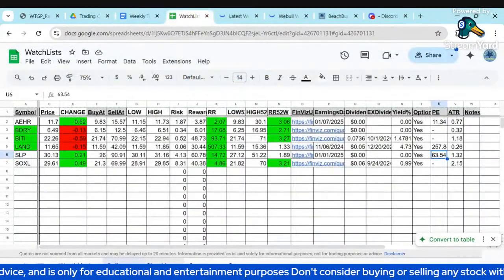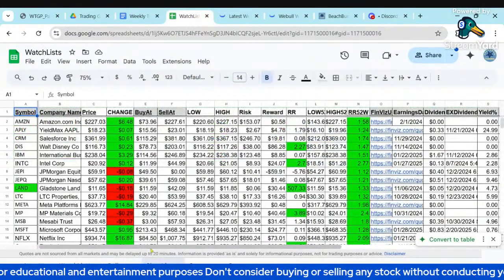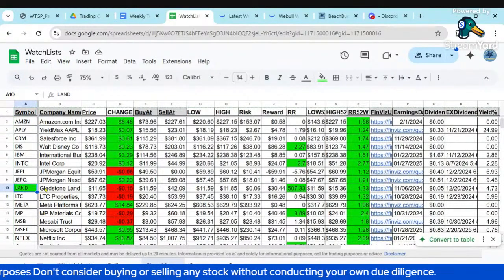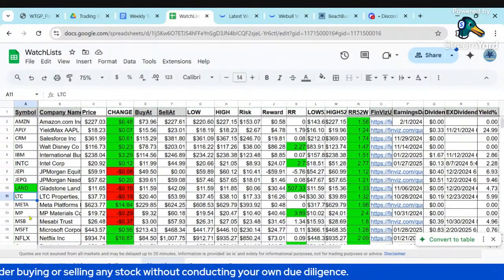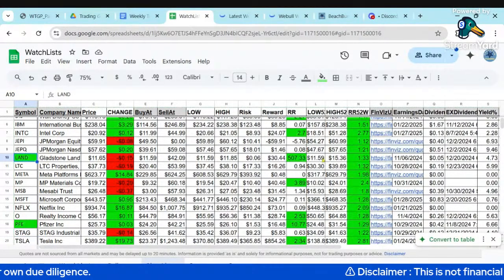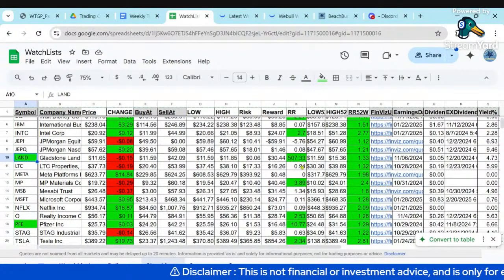Now we can also watch our shopping list stocks via the shopping list tab of our watch list Google Sheet. You see we have some REITs like Land, LTC, O, Stag, etc. So again, you can see the dividend information, etc., risk reward on Land.